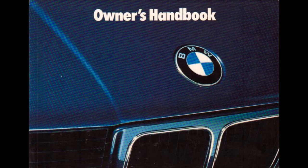Your authorized BMW dealer has included a detailed owner's manual for your BMW cellular phone. Look through it carefully so you can take full advantage of the many features offered.